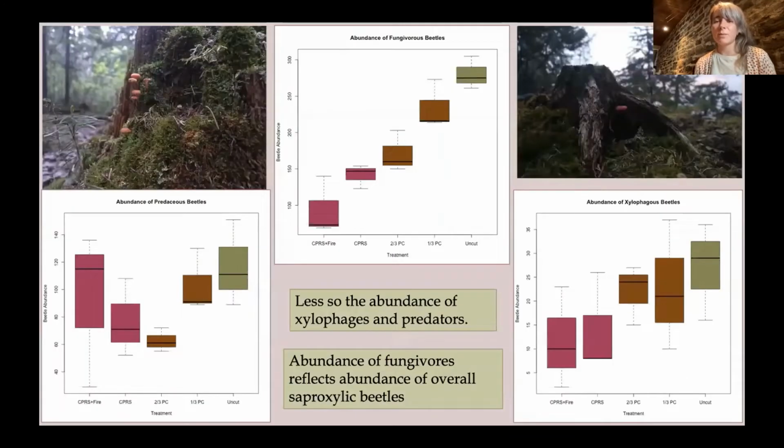Now, let's make this more interesting and break it down by the feeding guilds. So I have for you here abundances of fungivores, xylophages, and predaceous beetles. Let's look first at the middle graph, where I talk about the fungivorous beetles. So what you see is a similar pattern to the overall saprophilic beetle abundance when it comes to that 1/3 partial cut, offering more of that benefit to the recovery of the abundance 20 years later.